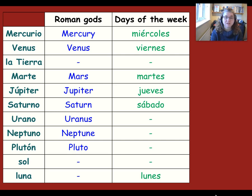Then Uranus gave his name to the planet Urano. Neptune was the god of the sea, and he named the planet Neptuno. And finally, Pluto was god of the underworld, and he gave his name to Pluton or Pluto.